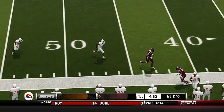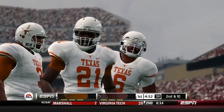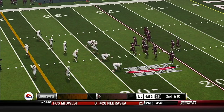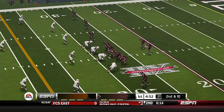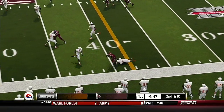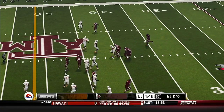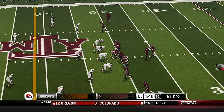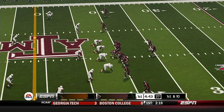Under pressure. That makes it second and 10. Ball on the 28. Inside handoff. He's to the 40. He goes out of bounds at the 41-yard line. The reason why it's so crucial to be able to run effectively like this is it keeps the defense guessing. They have no idea whether you're passing or running, even if you need medium to long range yards.